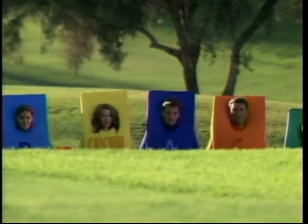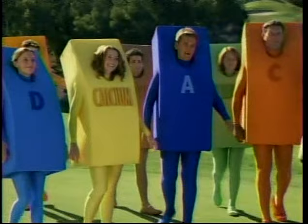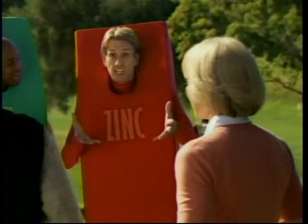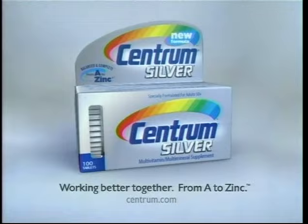You guys want to play through? Sir, we're not here to play. We're here to protect. We're the new Centrum Silver. Better balance to work together. Like our higher levels of C and E to support natural cell repair. We help protect the health of people over 50. Oh, not that it's obvious that you're... Thanks. Just doing our job. Working better together. From A to zinc. New age-adjusted Centrum Silver.